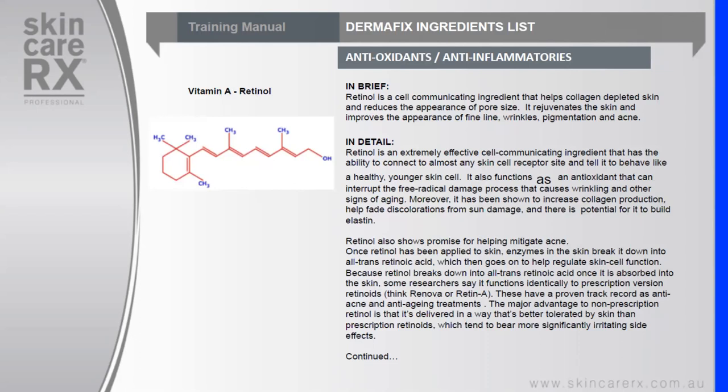When we're born, we have a natural store of fibroblasts. And the reason I talk about fibroblasts is vitamin A is responsible for creating fibroblast cells. And our fibroblast cells are what create new collagen and elastin in the skin. So really vital in that sort of skin healing process.